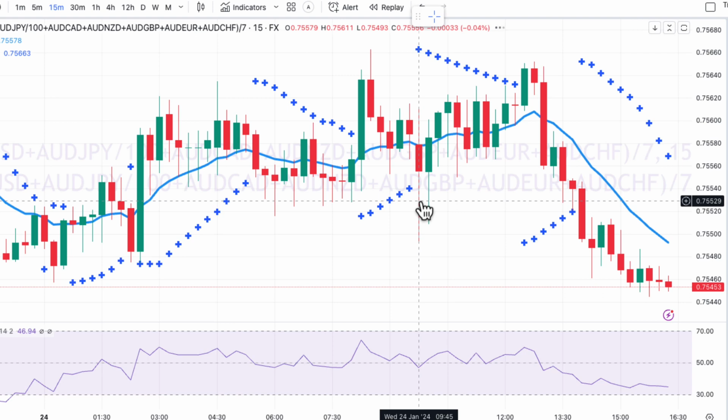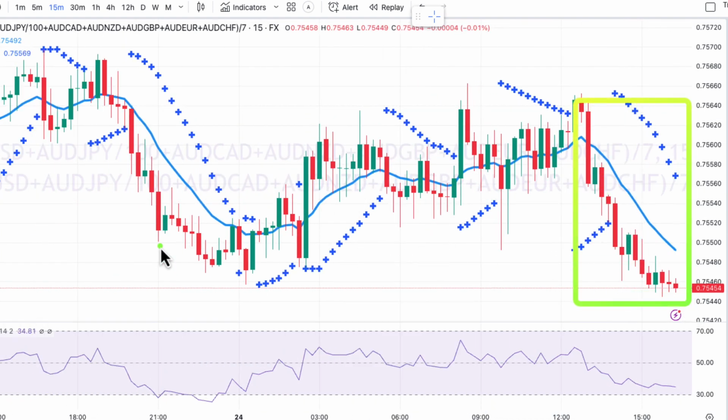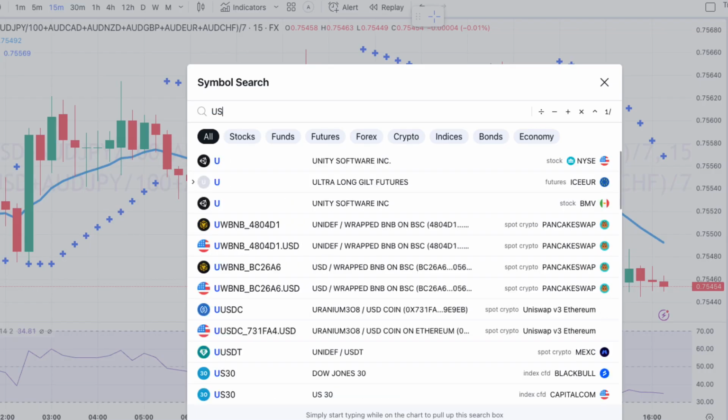You can see that the Aussie was doing really well, and then boom, right there. And now it's sitting at the lows of the day today. So those are the ones that look the weakest to me. Now, based on what we just looked at, let's take a look at some of the possible setups.